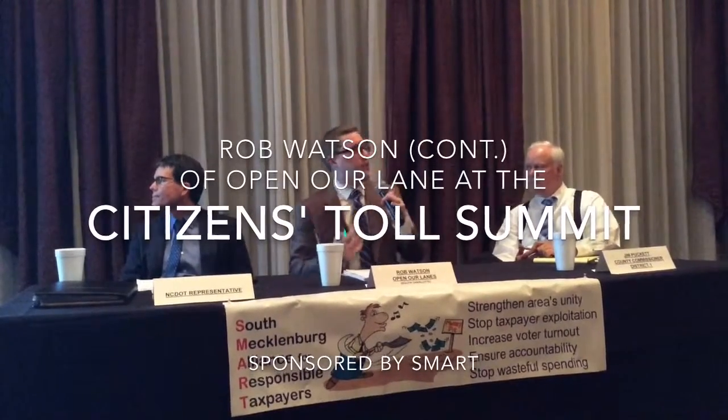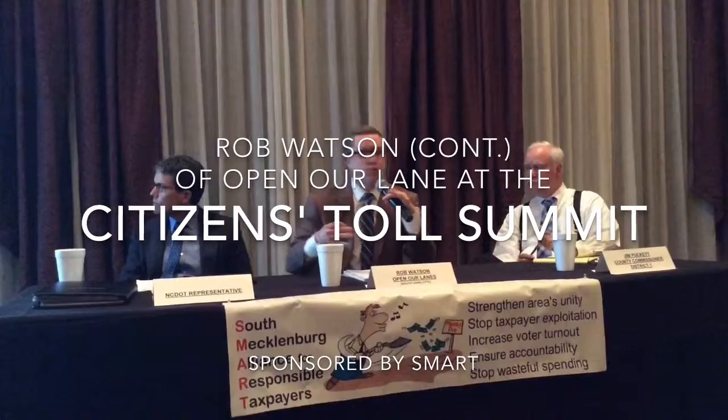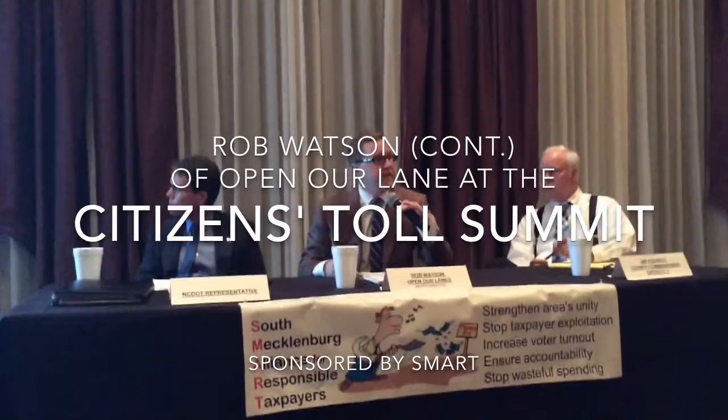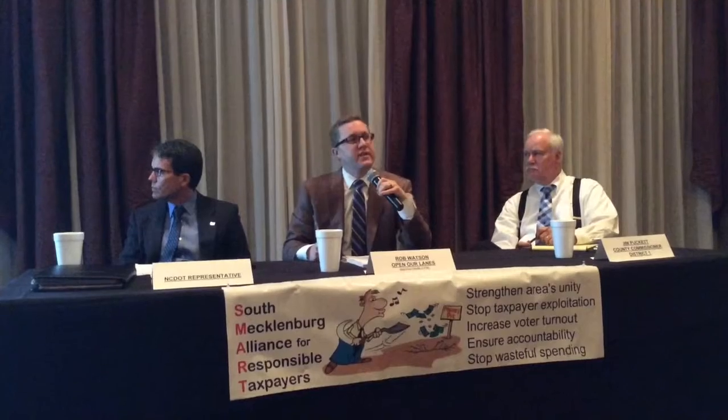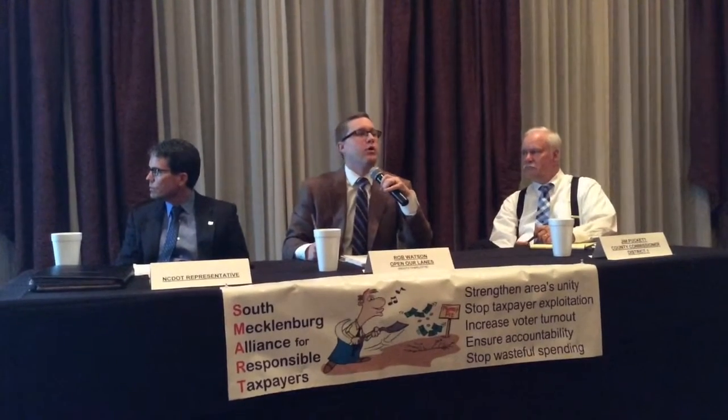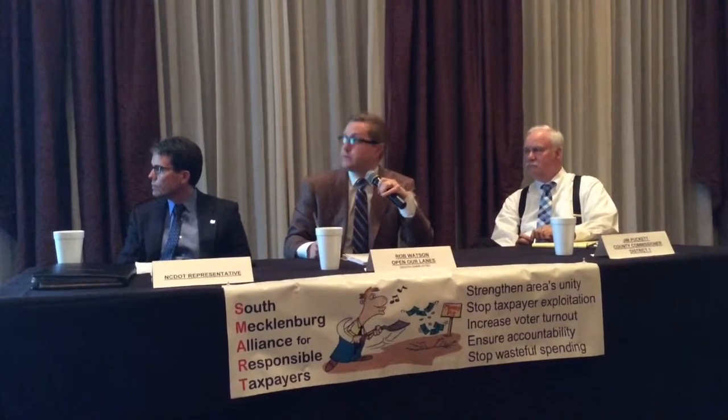So here's the basics of what Open R Lane stands for. We believe that general purpose lanes are a better solution than managed lanes. And here's why. One, the I-77 precedent, which certainly many of you have heard and we'll hear a little later tonight. Toll lanes carry a hefty cost. This project's going to cost $120 million more than a general purpose lane solution.